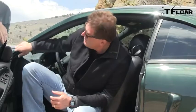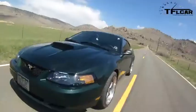In 2001, they built 3,401 of these dark Highland green Mustangs. There was also a black and a true blue, but this was the most popular color, of course, because, well, that was the color that Steve McQueen's Mustang was.